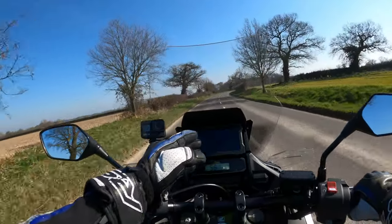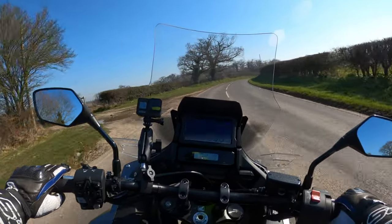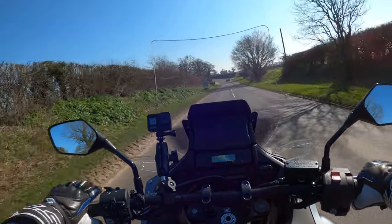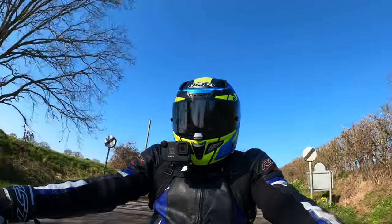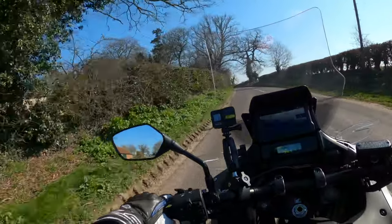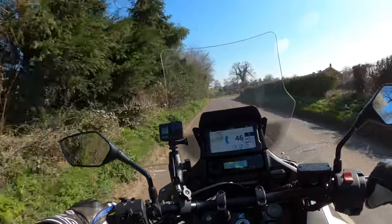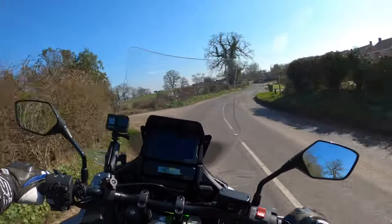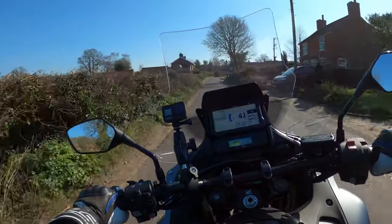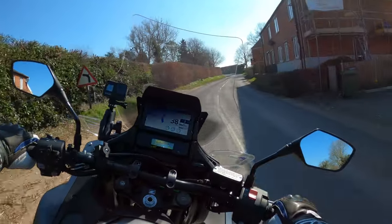Nice visible fuel gauge there and temperature gauge, rev counter, you've got the time. Oh, bit of mud in the road here. Try and keep the bike clean. Yeah, it'd be nice to ride the DCT model. Nice and smooth. You sit back, wind her open, and away you go. That'd be nice. I say, this has got the quick shifter, so if you didn't want to use the clutch, you can just knock it down the gearbox, clutchless.